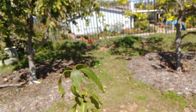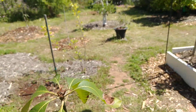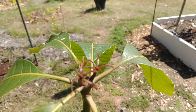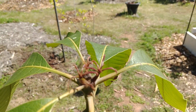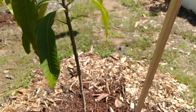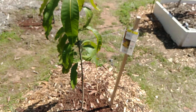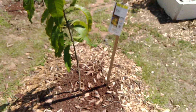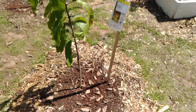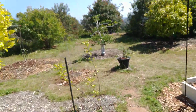And here is my Manila Mango, which I topped, and we've got 3 new branches growing at the top. Mango Manila, this one didn't have to be mounded. These grow well in the native soil here in Southern California. It doesn't have pH issues, doesn't have salt issues, so I just shoved it right in the ground.